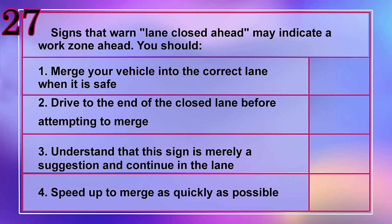Question number 50. In New York State, what blood alcohol content is evidence of intoxication? 1. 0.05%. 2. 0.03%. 3. 0.10%. 4. 0.08%. Correct answer is 4. 0.08%.